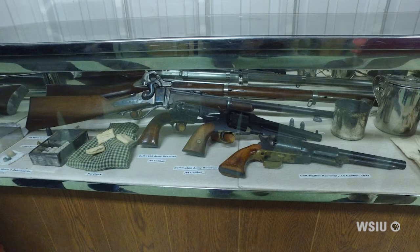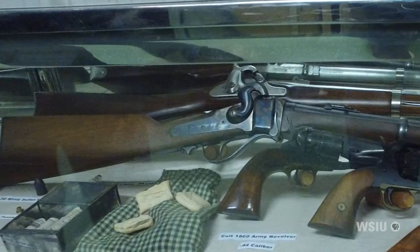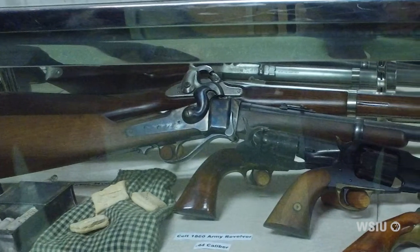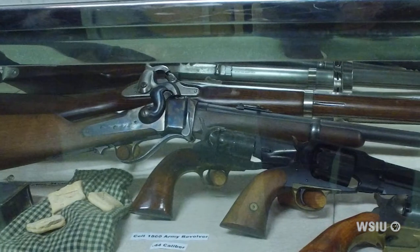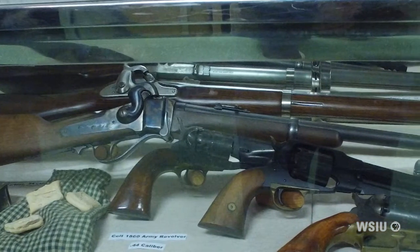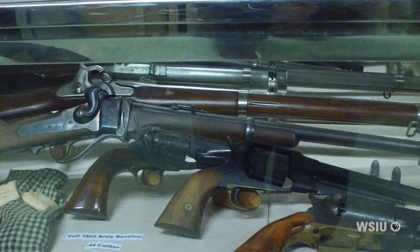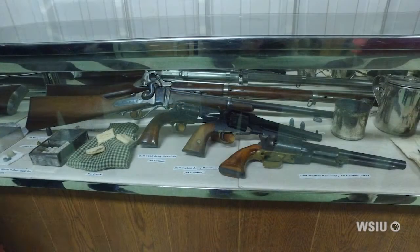The top one here is the 1861 Springfield. It's a single shot, but it is percussion. The middle one there, the lower one, it's a Sharps carbine. That's what the cavalry would carry. A carbine was shorter, and it could be used on horseback a lot easier. And this is a breech loader. That's one of the first breech loaders. In fact, the term sharpshooter comes from this rifle. From the Sharps rifle? Yes.